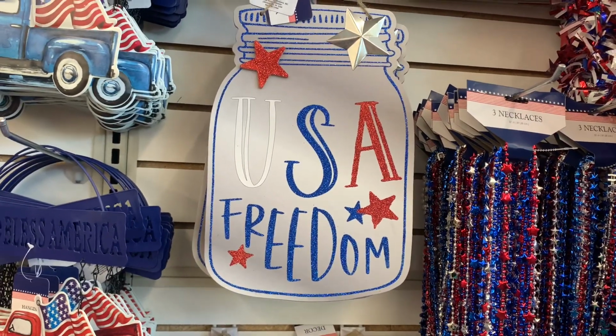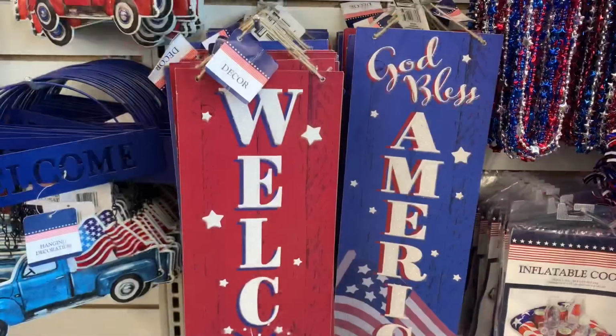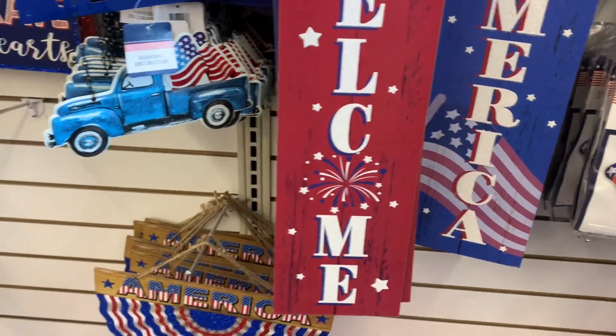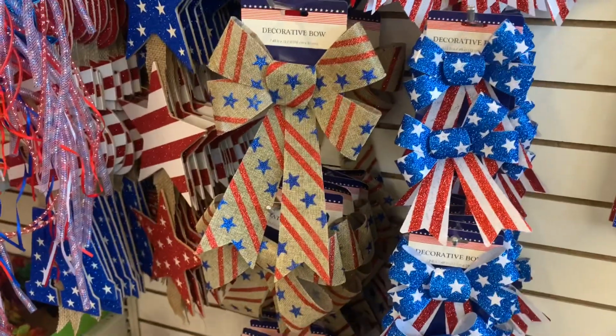Got the little mason jar. And the tag, and then some more of the long wooden signs. And lots of bows.